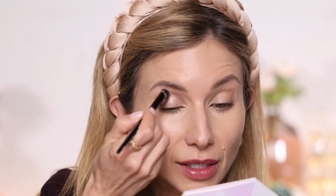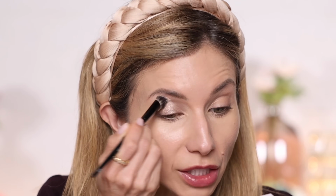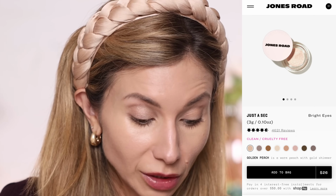Now, these are so simple. You can apply these as shadow and just wear them alone, really easy, or you can use them as kind of like a base to eyeshadow. The way I've been wearing them, to be honest, is just by themselves. Maybe I'll throw a little bronzer in the crease, do a little liner, but what I love is the ease and simplicity of this product and just how quick and easy it is to apply.